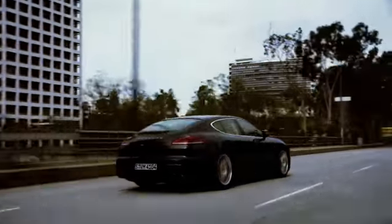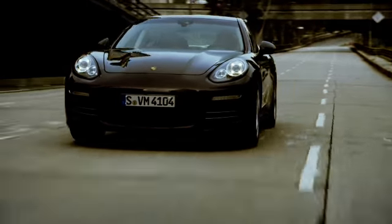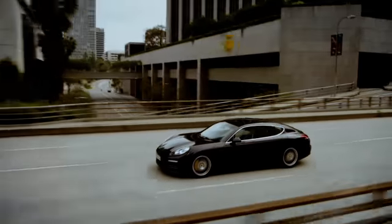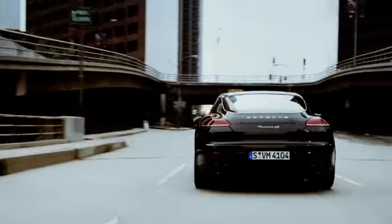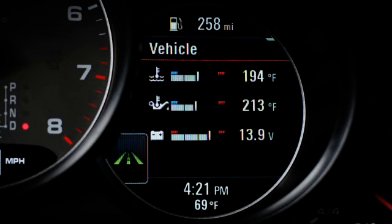Activate lane departure warning with a button in the center console. This function will assist you on all multiple lane roads with clearly visible lane markings. At speeds above 65 kilometers per hour, 40 miles per hour, the function monitors whether you are approaching a divider line marking. A warning tone sounds if the vehicle threatens to leave the lane without indicating. The multifunction display also tells you if you depart from the current lane.